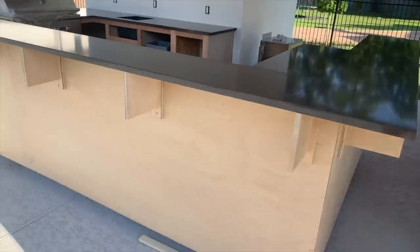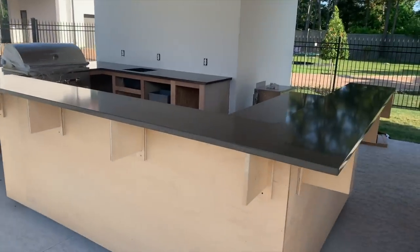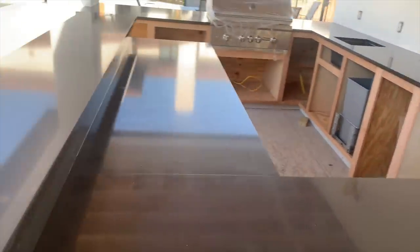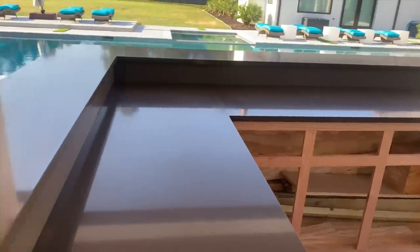By 4th of July, we are gonna be having a hell of a barbecue out here. Maybe sooner, but for sure, 4th of July. Yay! So excited, guys. If you're looking for a good granite company, Anderson Granite and Tile, they are just amazing. They do such good work.